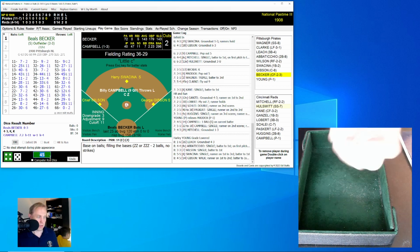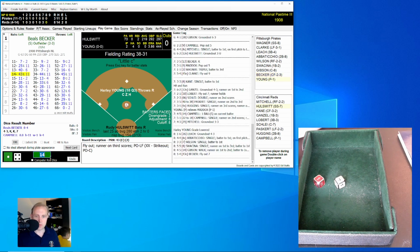That'll bring up Beals Becker now, and bases are loaded here, and the Pirates do have a chance to get back in this ball game. Becker rolls a 14 for a 43, and that's going to be a fly ball over to left field, and Paskert has that for the out. We go to the bottom of the 8th.